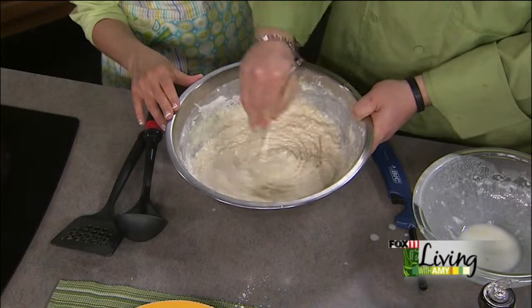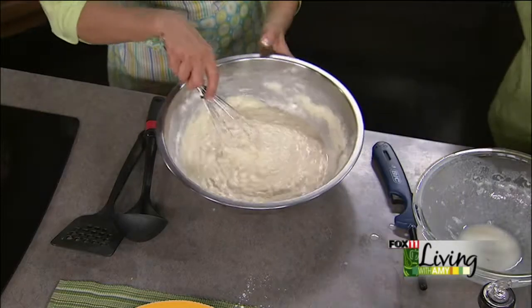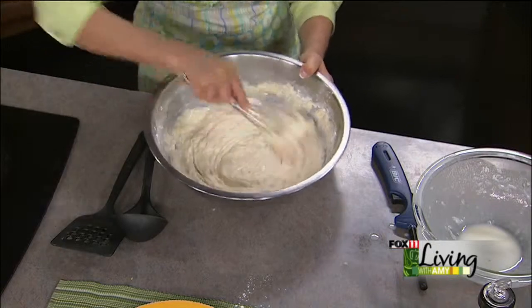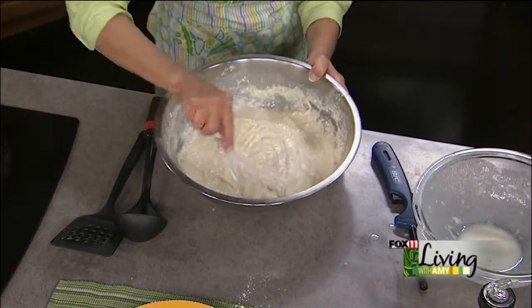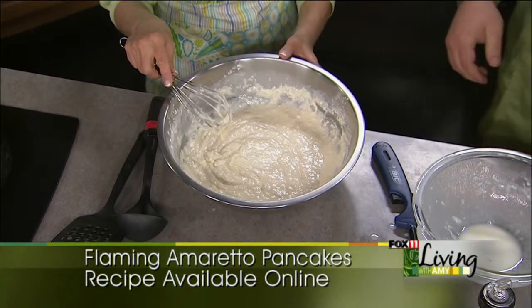So it's a pretty thick pancake batter. It is. And you want it to be like that, huh? It's just a little too thick. So thin it with a little more buttermilk? Yes. You go right ahead and get it. And you just kind of get a feel for it, right? It does. Yeah.